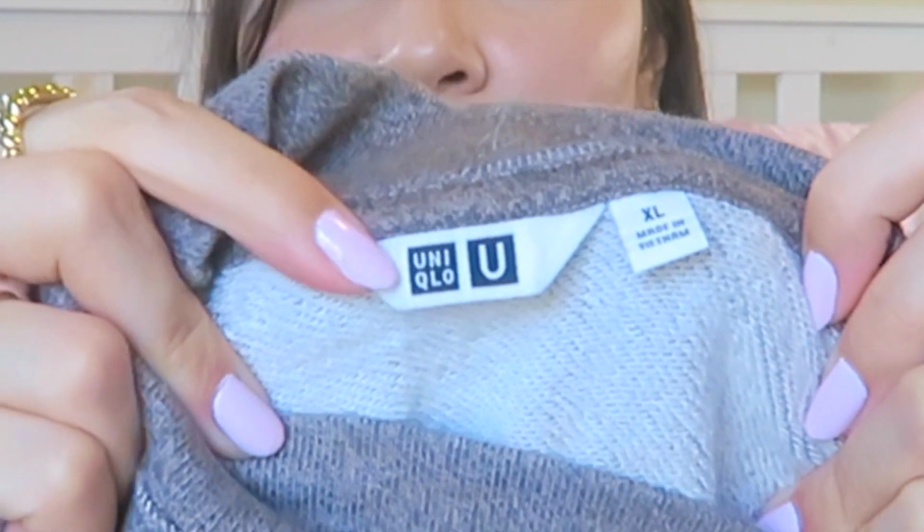On the tag, you'll see that it's the Uniqlo U line, which my boyfriend actually introduced me to when we were living in Japan. And something about the designs and the quality of everything from the U line is just superb. So I'm so excited I found this.